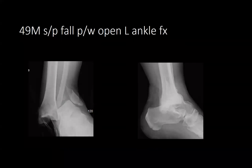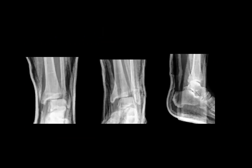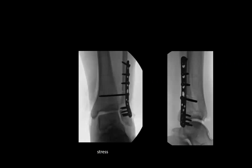Next patient is a 49-year-old male, status post fall, presents with this left open ankle fracture dislocation. He was washed out in the emergency room, given antibiotics, splinted, reduced, and taken to the operating room for open reduction internal fixation. Fortunately, our non-stress image did not save. Oh, sorry, the slide got deleted. Also did a deltoid ligament repair using suture anchor.